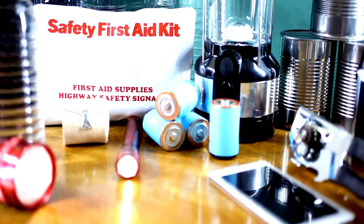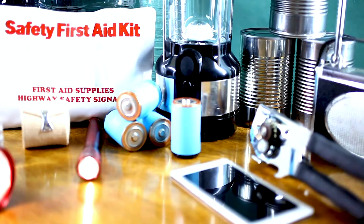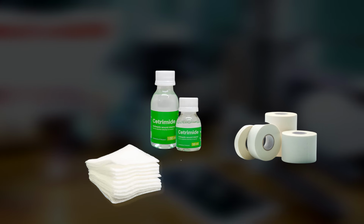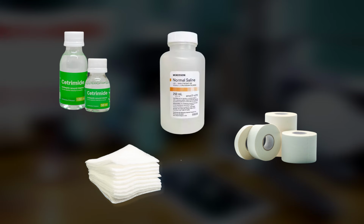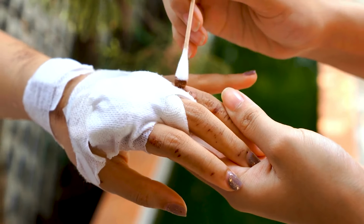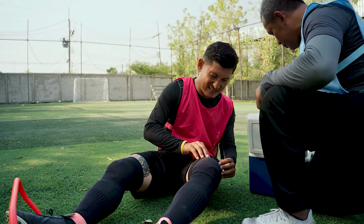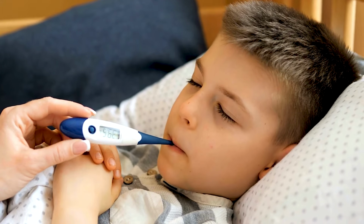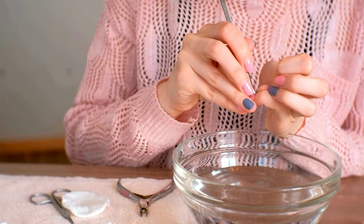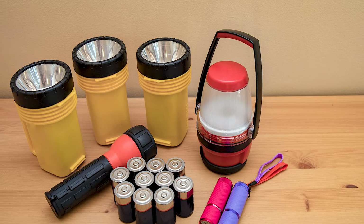When putting together a first aid kit, make sure you have supplies for wound care. This means sterile gauze pads, adhesive tape, and wound cleaning solutions like hydrogen peroxide or saline solution. These are essential for cleaning and dressing wounds to prevent infection and help them heal. You'll also need tools for assessing and treating injuries, like a thermometer to check for fever, scissors for cutting bandages, and tweezers for removing splinters or debris. A flashlight with extra batteries is a good idea too, for seeing in low light.